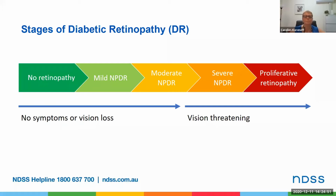The third stage is moderate non-proliferative diabetic retinopathy, or moderate NPDR. This stage is when blood vessels that nourish the retina are blocked. Microaneurysms and other signs are present. Your specialist may be talking about dot and blot hemorrhages, hard exudates, or cotton wool spots. It is important to get another check in 3 to 6 months.